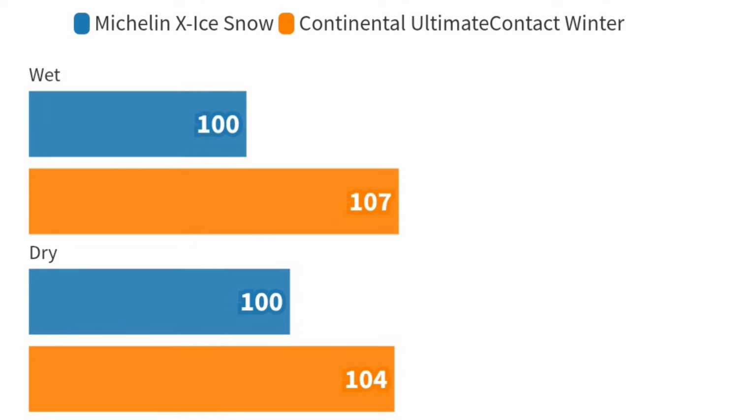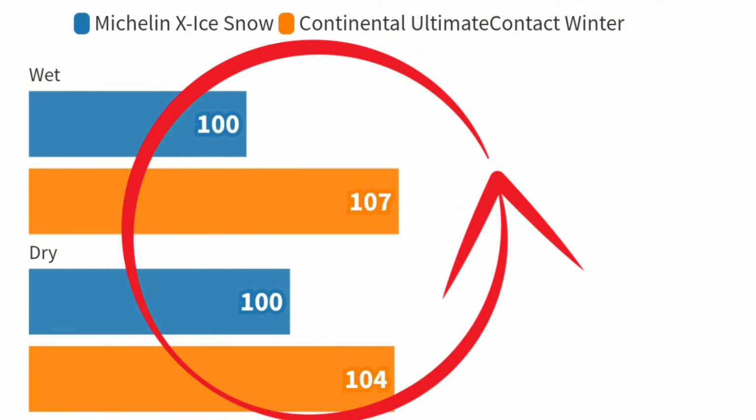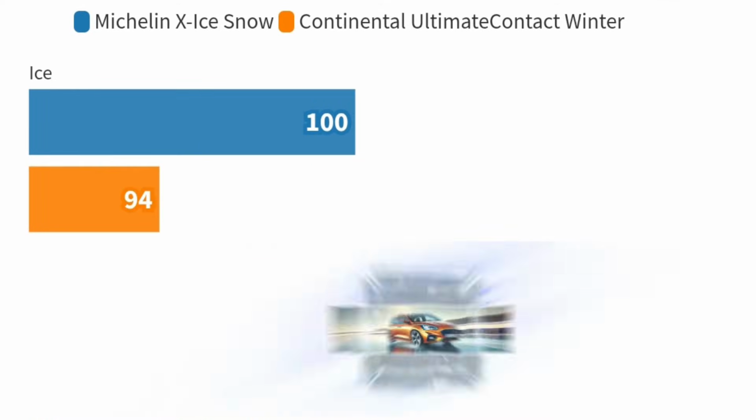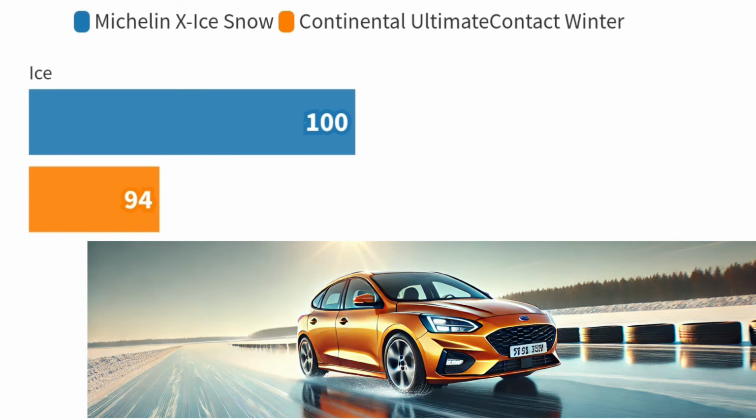Throughout this comparison, you will see performance metrics represented in percentages, with the Michelin X-Ice Snow set as the reference point at 100%. Let's start with ice performance, one of the most critical factors in winter tires. The X-Ice Snow stops 6% shorter on ice compared to the UltimateContact Winter. That extra grip can be the difference between a safe stop and a slide.